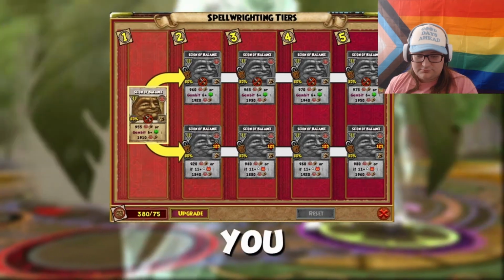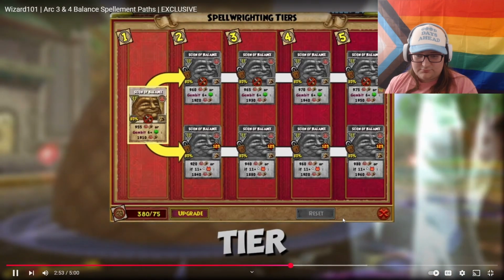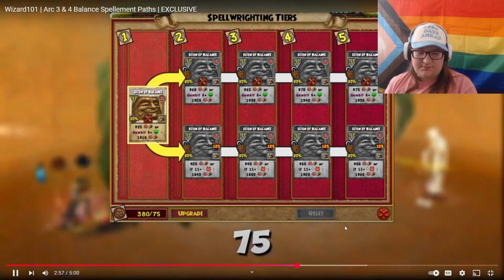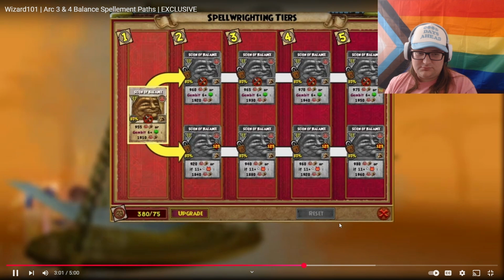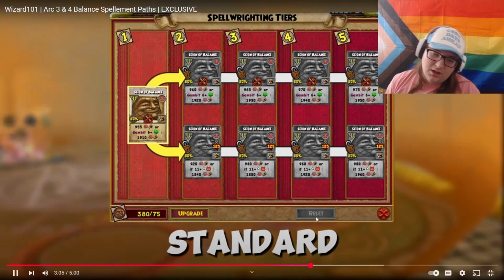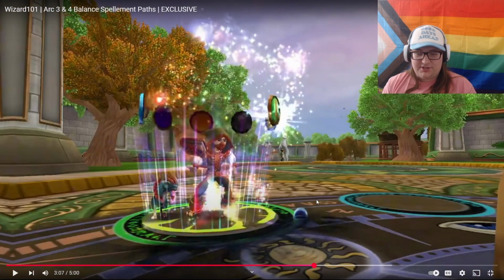Quick side note, if you do have the PvP only version trained, it will automatically give you the tier 2 bottom path. But if you choose to reset it, you will get the 75 spellements in return to choose whichever path you would like. And if you decide to do the bottom path, it is also available for regular PvE standard content. Yeah, so that's the other thing, is them changing these things to be allowed in PvE and PvP is such a huge W.